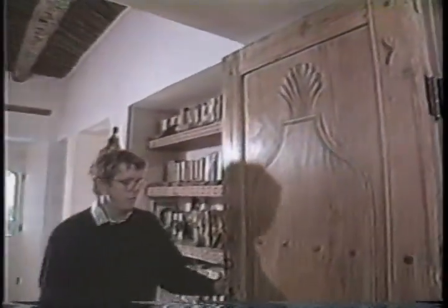Now, what's the story on these doors? They look very old, and they seem to have a patina of green paint on them. They are old. They come from Mexico. Throughout the house, we have many antique pieces, a lot of them from Mexico. Yeah, they're very successful here.